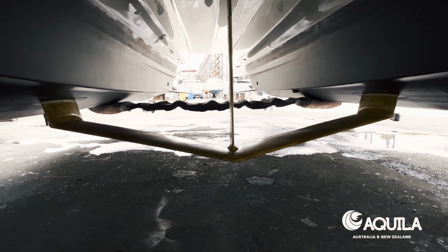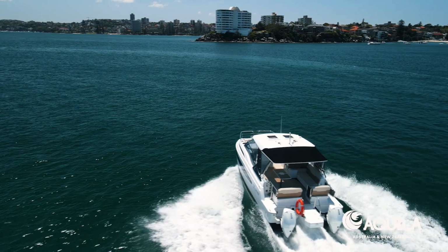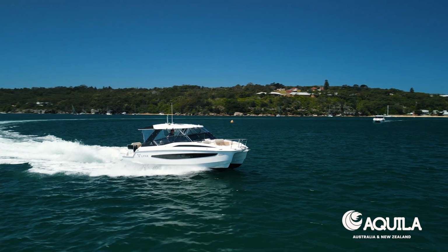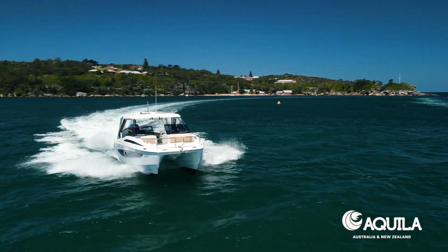And now the A32 will also come with the option of their Hydro-Glide foiling system, making this great boat even better. Not only does it improve the ride comfort by lifting the boat slightly up and out of the water, it also improves the fuel economy and speed.